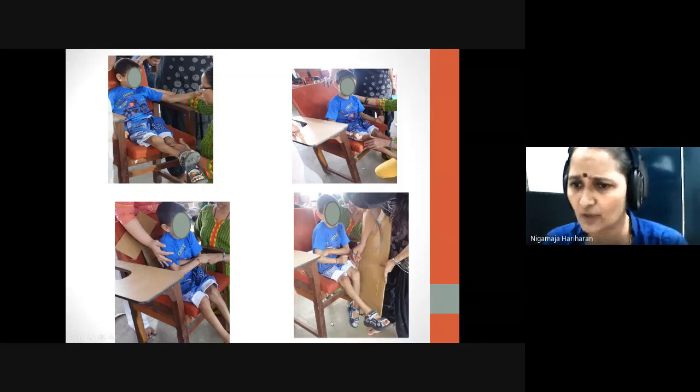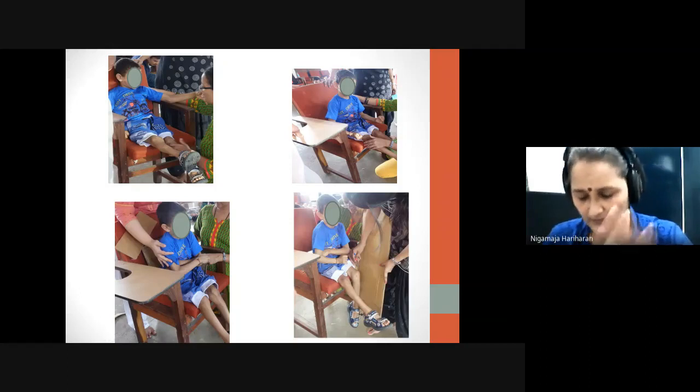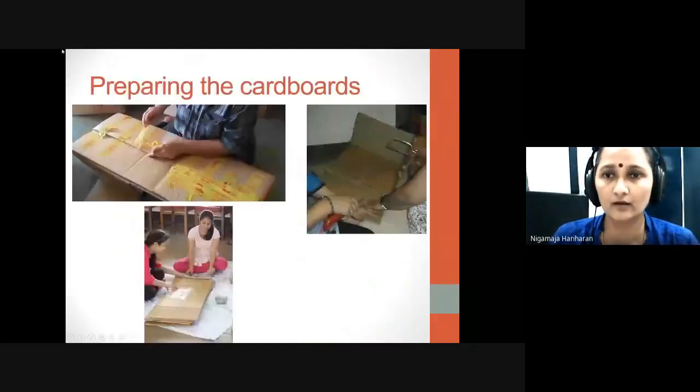So here there is a small mistake. We won't want the child to be seated on a chair. The child's feet should be on the floor. So here the child's feet are dangling. Only then you can take an accurate measurement between the floor and the seat level. So preparation of the cardboards is important.